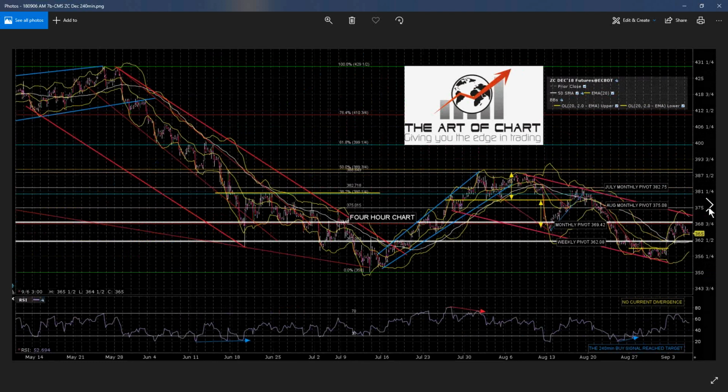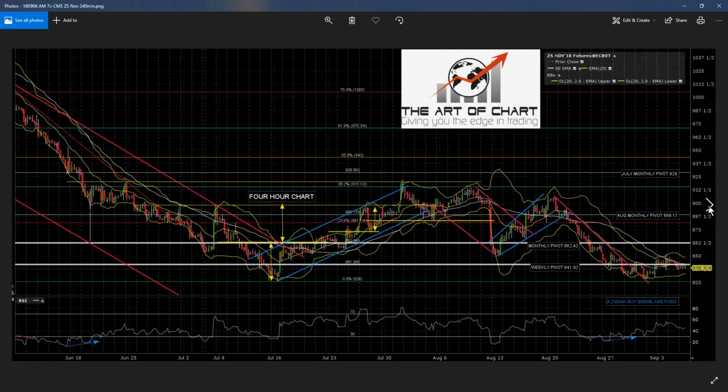We've already made target on the 4-hour buy signal, but we have not yet made it on the soy. Soy could still be forming an IHS here. I've still got an open 4-hour buy signal, which has not reached the possible near miss target, and we shall see. I think I like the upside here on soy more than I like the downside.